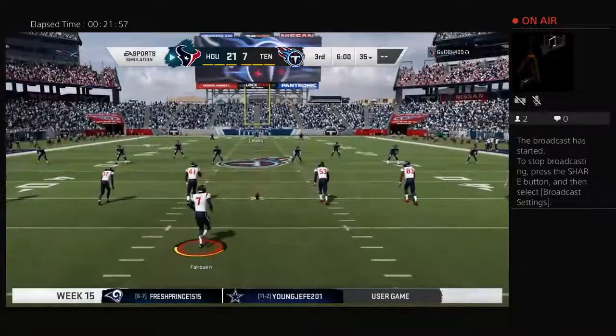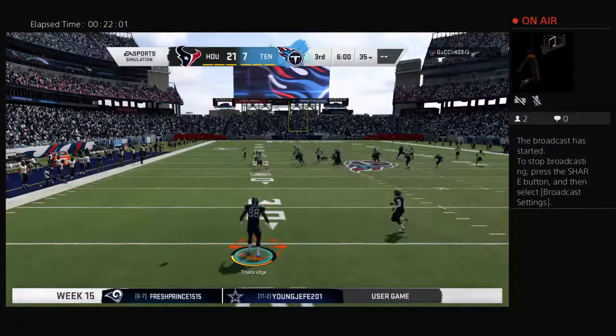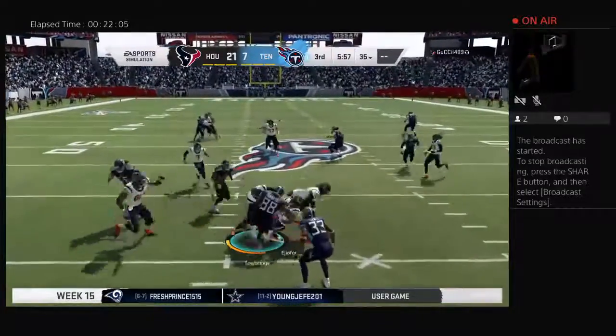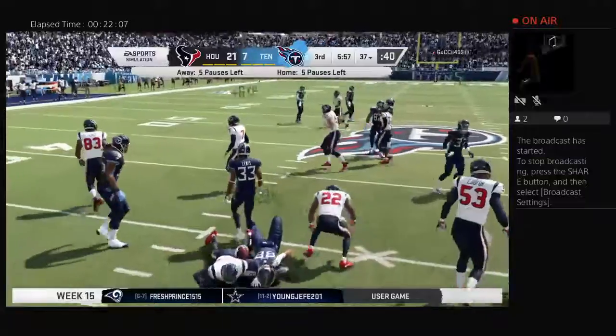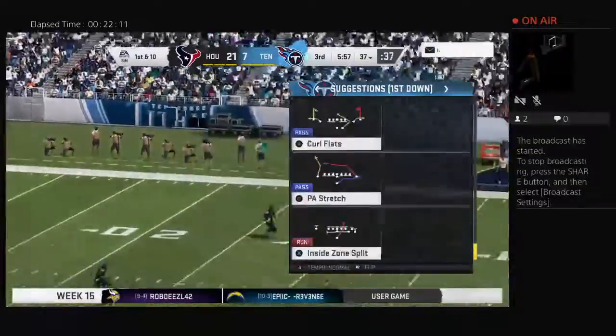Both teams appear ready for the fight ahead, and we resume action here in quarter number 3. So a very short kick here. This will be taken by one of the up men. And they're going to wind up with pretty good starting field position as they get it up past the 35.